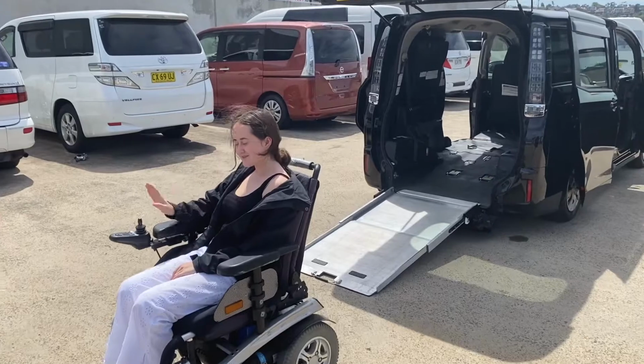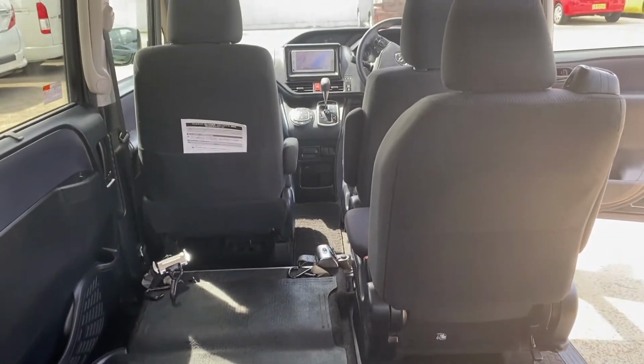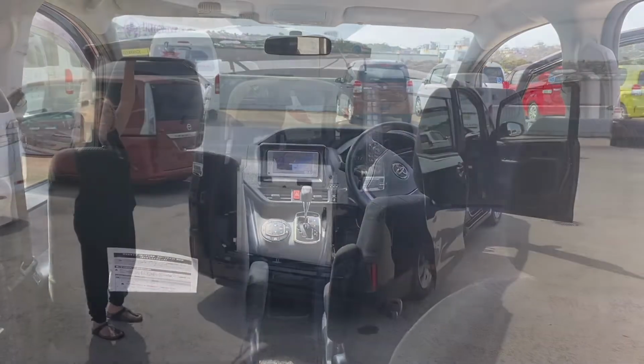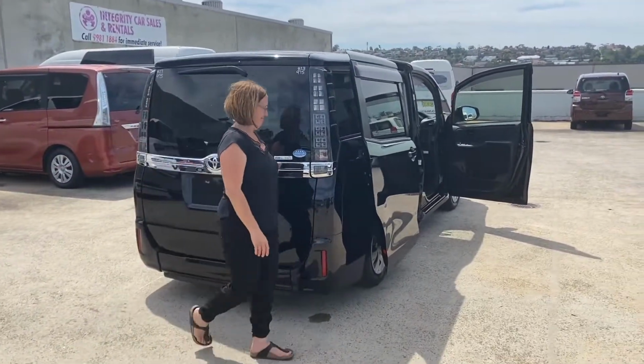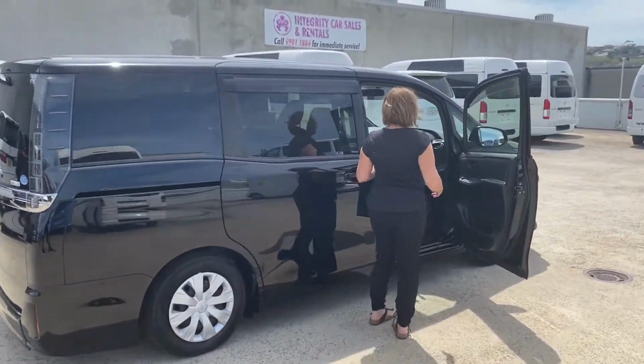The Voxy has a 2-litre 4-cylinder engine. It is a 5-door with power steering, power windows and central locking. It is 185 centimetres tall. It can fit into garages and car parks with ease. The length is 458 centimetres and the width is 169 centimetres.